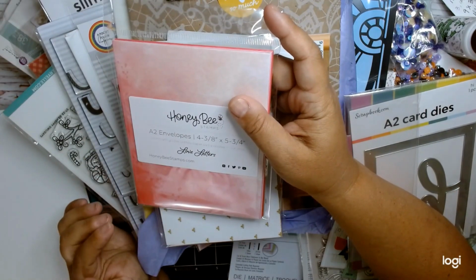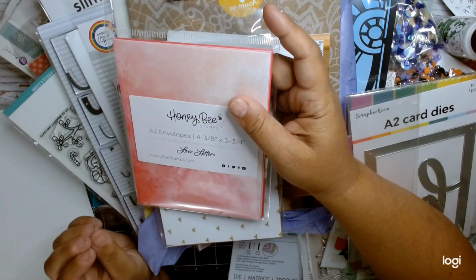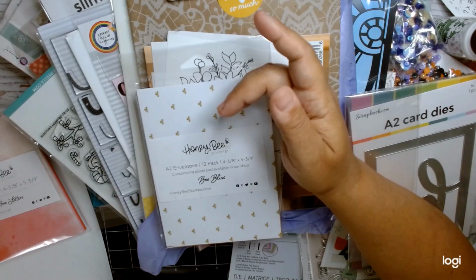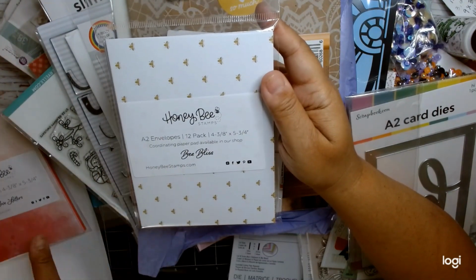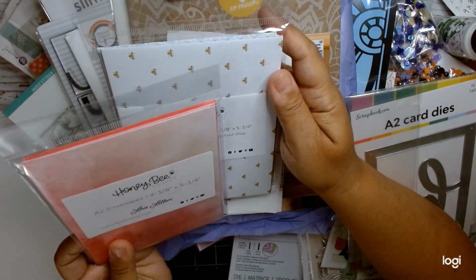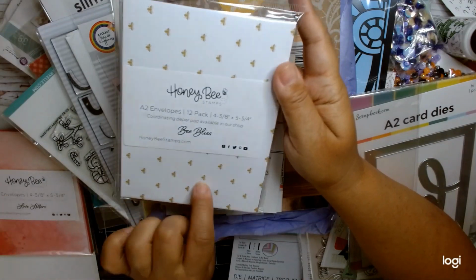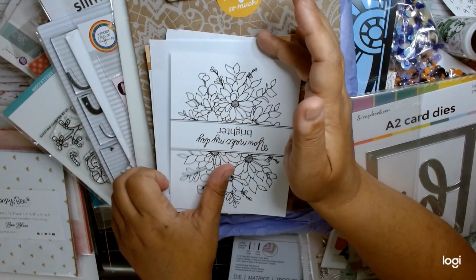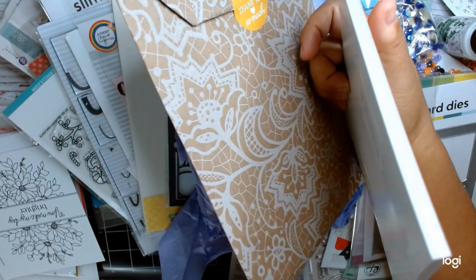So I need to look and see what kind of cards I still need to make, like wedding cards and baby cards and things like that. Basically, I'm going to give them as Christmas gifts this year. And I thought it'd be fun to have some different colored envelopes. I forget how many are in here, I think maybe 6. This one's a 12 pack. So these were like $3, I think. And then I want to say there was more, but I can't remember.